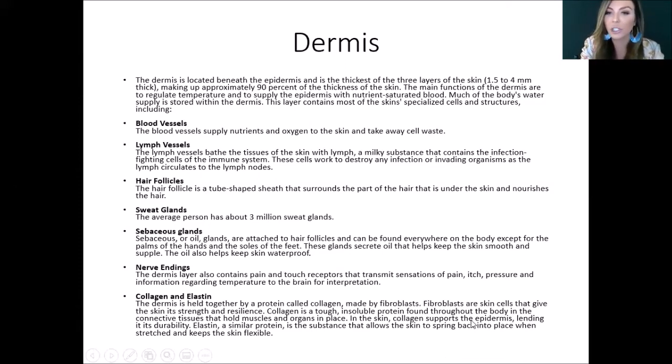Okay, in the skin, collagen supports the epidermis, lending its durability. Elastin is a similar protein, a substance that allows the skin to spring back into place when stretched or pulled. So collagen really gives us the thickness and the strength of the skin, where elastin allows it to bounce back into place. So when you start to get sagging skin, it's also a problem with the elastin, that it's not bouncing back as it used to.